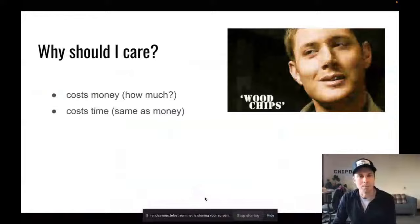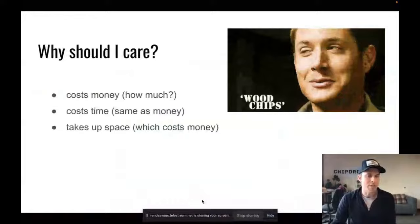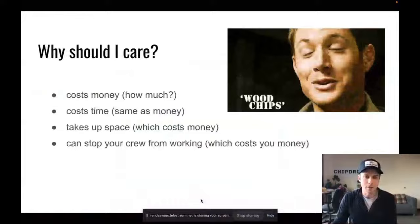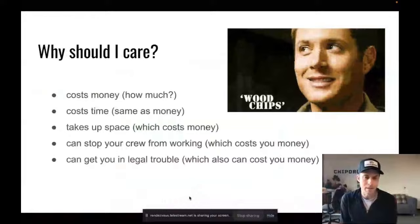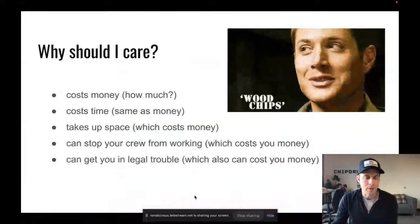Time costs money, and it takes up space, which costs money. It takes up space in the truck, in the trailer. If you are keeping the wood chips or taking it back to your yard, then it takes up space in your yard. So a lot of space, a lot of volume. Like I said, it can stop your crew from working. If the truck has to leave to go empty their chips, the longer they're gone, the longer your crew is sitting around, maybe piling up brush to chip later, but maybe they just have to stop altogether. And green waste management has legal implications. There are quarantines in different cities, in your area, in your state, and certain pest control management procedures that you have to be aware of when you're dealing with this material. So we're just going to talk about some of that.